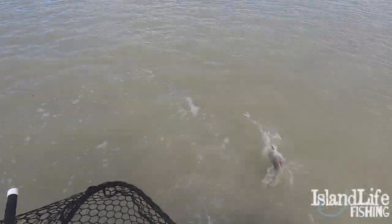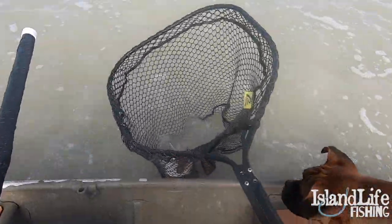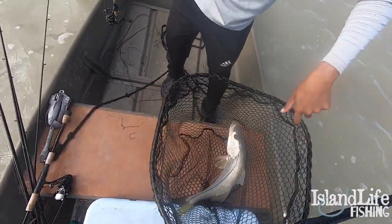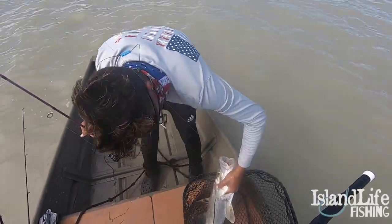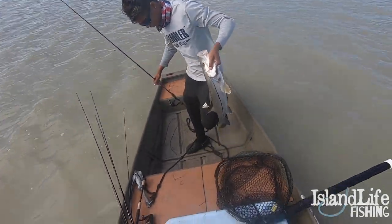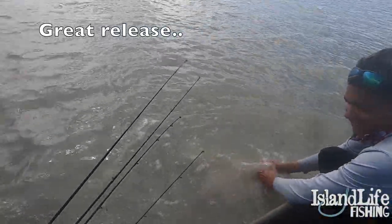Really good snook. Nice. Here, give me the net. I'll net him. Here, get the pliers in there. It's fine. Nice fish, dude. Nice snook. Nah, he's probably not slot. He's close, though. Nice freaking snook, out here in the middle of this flat, probably looking for these mullet. Nice fish. All right, dude, come on. Gone.